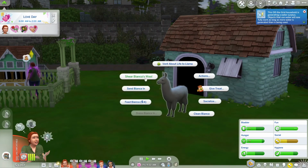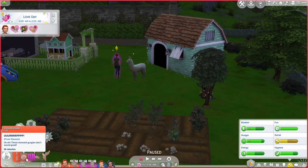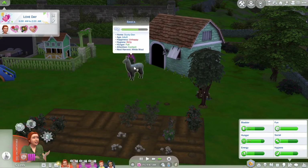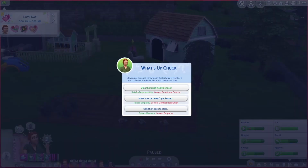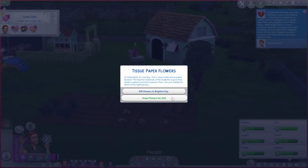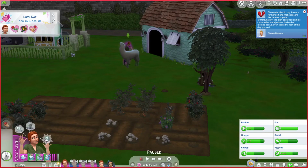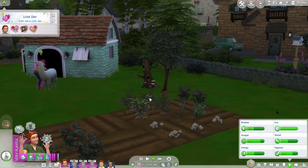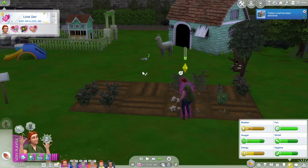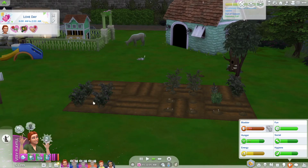Clean, feed, shear. I can't collect eggs yet. 16 minutes. I literally just cleaned you. Why do you look so crappy? Raises responsibility. That is what we're all about here. I don't care. I don't care. I'll check the mail as well. My accent really came out there, didn't it?